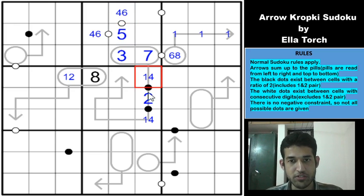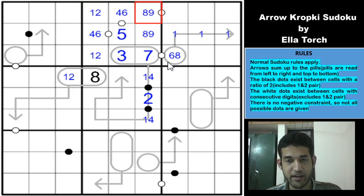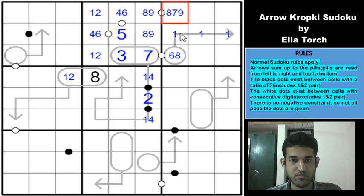So using classic rules, 1 and 2 can't be in these cells, so which implies that 1 2 must go here, and the remaining 2 digits are 8 and 9. So if this is a 9, this must be 8, and if this is 8, this must be 7 or 9. Okay, again classic rules, 3 5 cannot go into these cells, so which implies that these 2 cells must be 3 and 5.